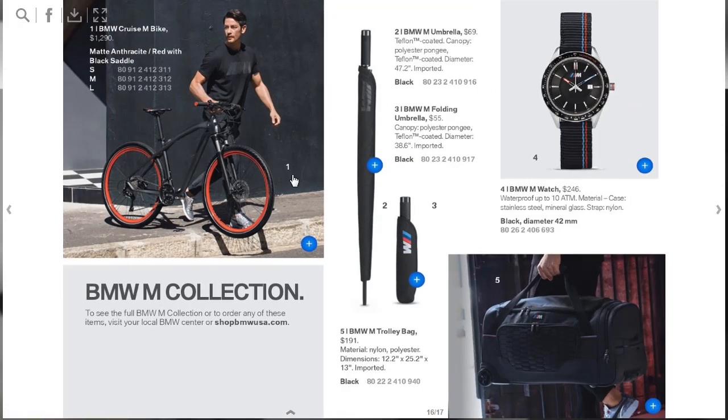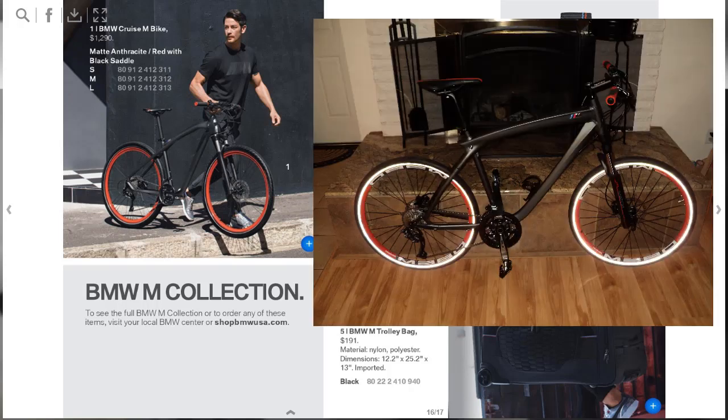Their bicycles. I actually had the bike. True story. Hang on. There's a picture of my BMW bike that I bought. I think I paid like $1,200 for it or something like that. I rode it, I don't know, maybe 1 mile, if that, because the seat was super hard. And then I put it on eBay and sold it for, luckily, exactly what I paid for it.